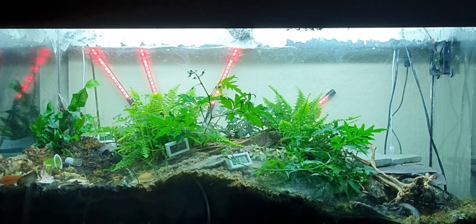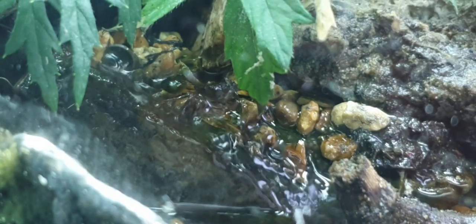We finally got a crab. Episode 4. Welcoming in our vampire crab. I've been calling him Mr. Krabs from that lovable kids TV show that we all know.